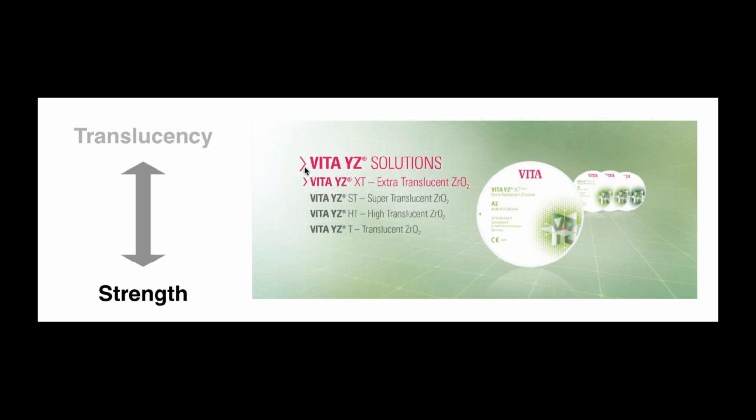The strongest zirconia would be the VITA YZT, which means translucent. Then we start getting more translucency with the VITA YZHT and ST. The most translucent, but weakest, zirconia would be the VITA YZXT, which would have 5% yttria, while the ST will have 4%. So if I would need to pick one, I would go with the VITA YZST, super translucent, which is an in-between aesthetic material with nice translucency for monolithic restorations, but a strong material as well.